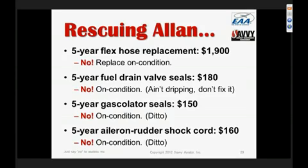So this is a good thing. And a lot of these time-directed things don't make a lot of sense. And because we manage so many Cirrus airplanes and we have a pretty good relationship with the factory, we've had some success in getting them to back off on some of these recommendations. But you have to understand that they are just recommendations, and you can say no to them.